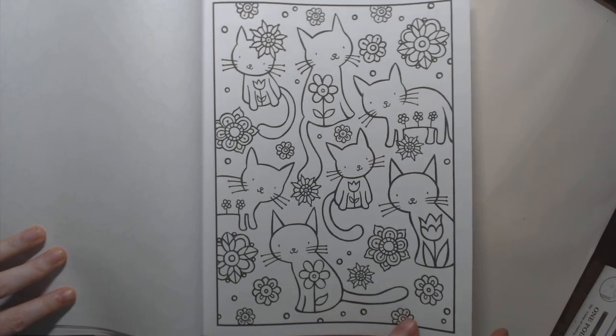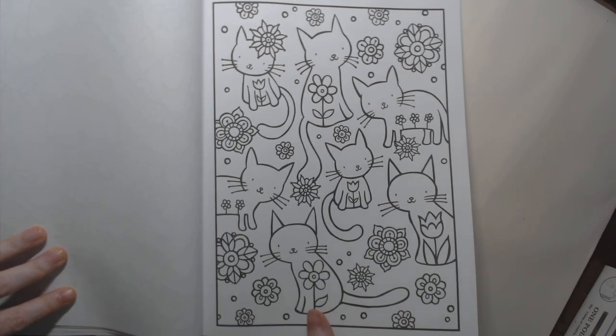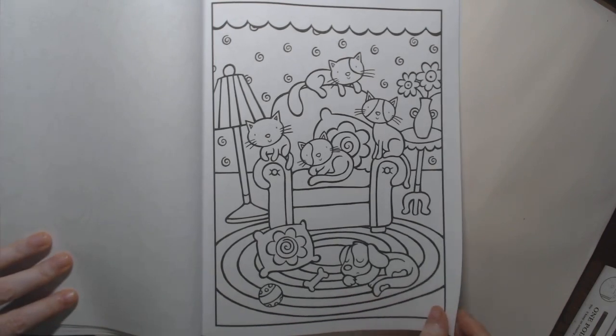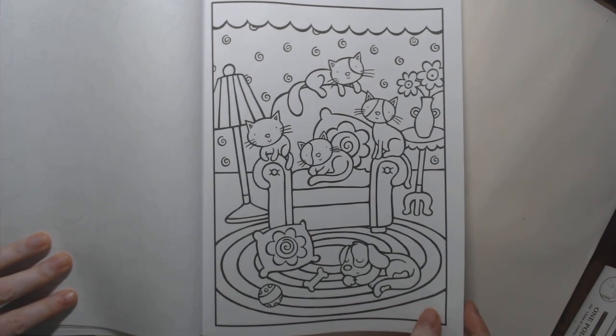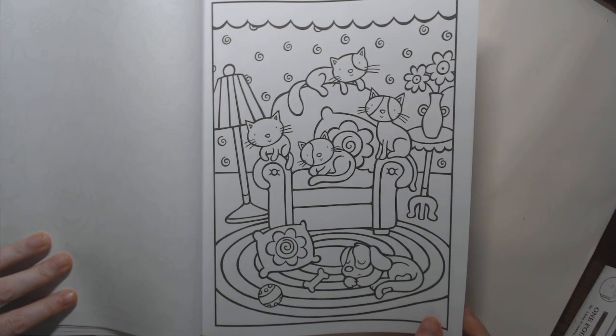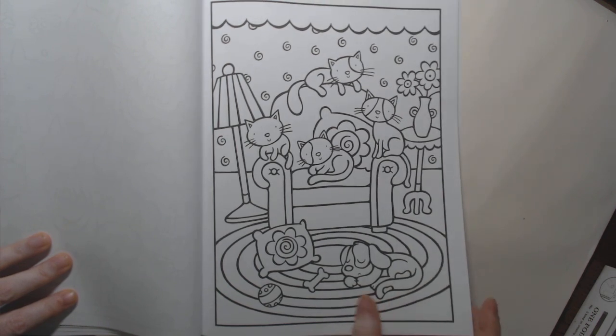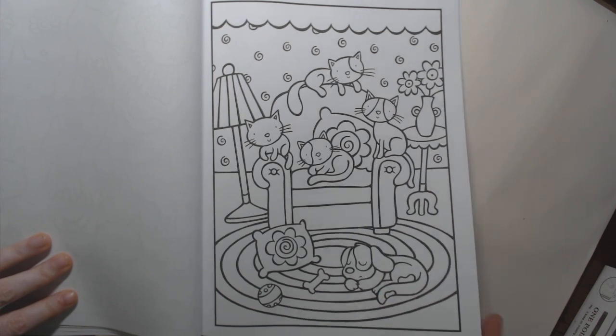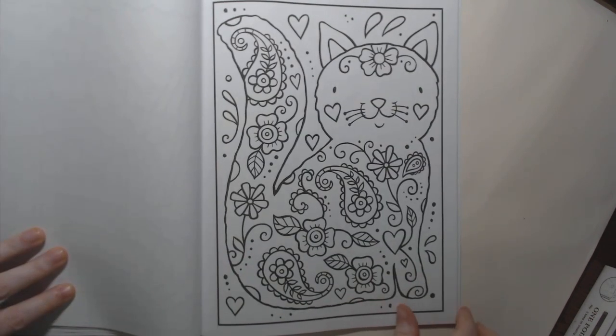You do get a few little pattern pages, but they're not overly complicated, and I like that. Sometimes I just want, let's see, how many more cats would I need to add to this picture? We'll turn this dog into a cat, and that would be 5. I need 6 more cats for this picture to be complete for my house.